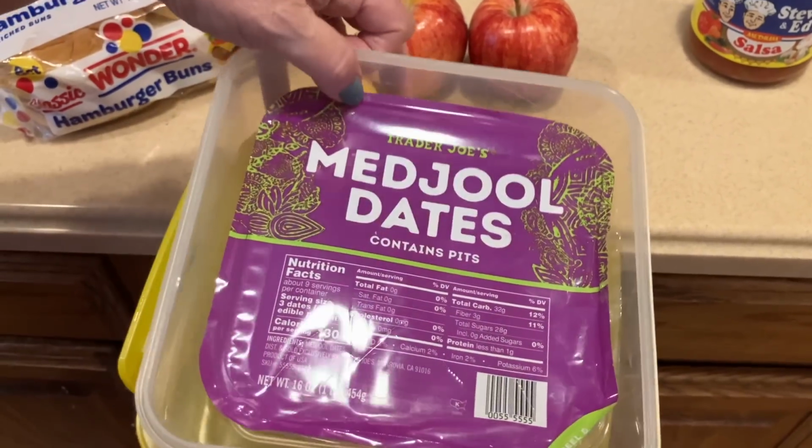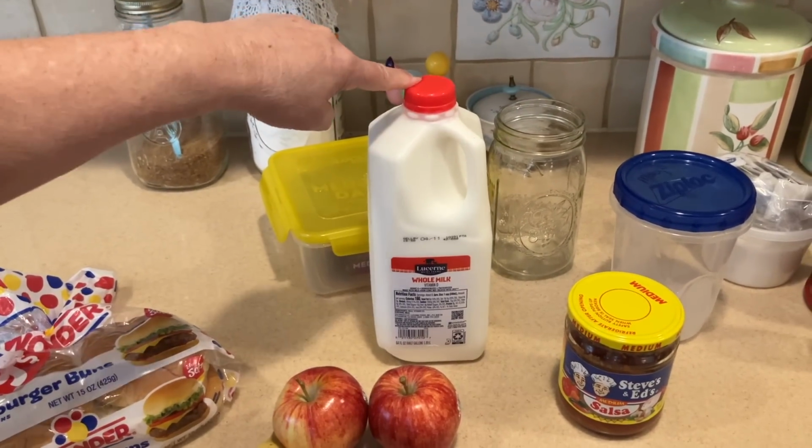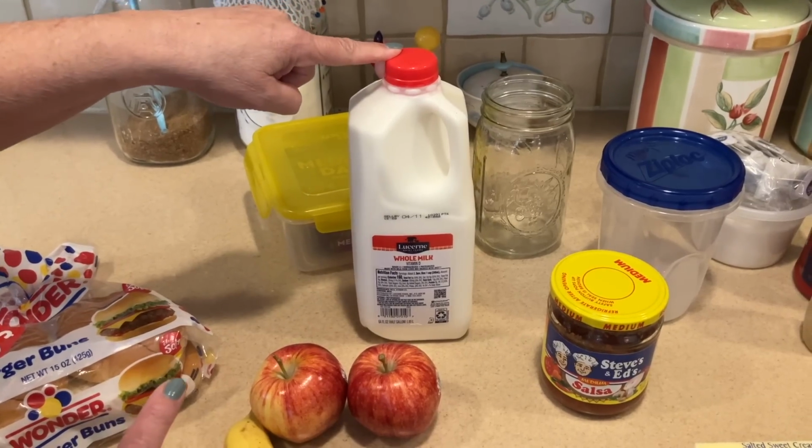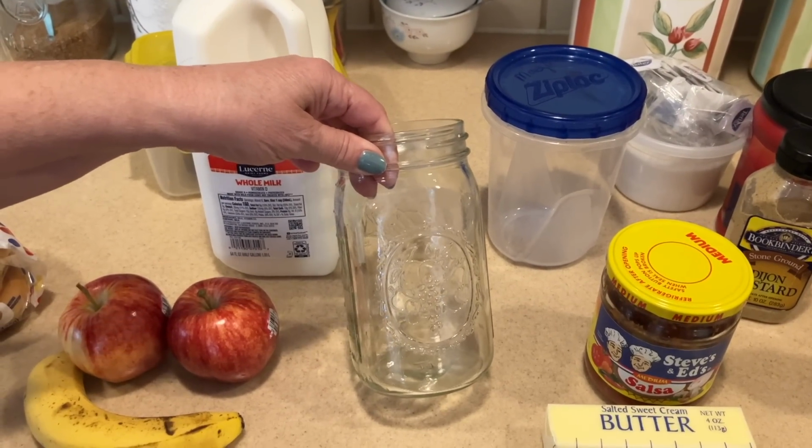They are a wonderful snack on the road. Now, we have milk that we bought and did not open. This is what I'm going to do. We don't use a lot of milk. We just really use it in our tea and coffee.